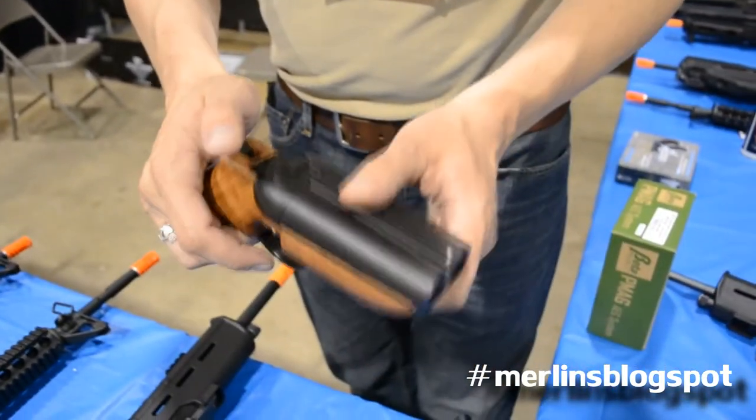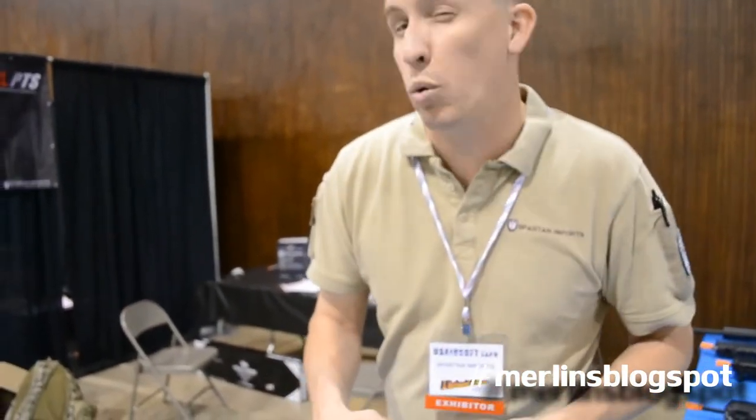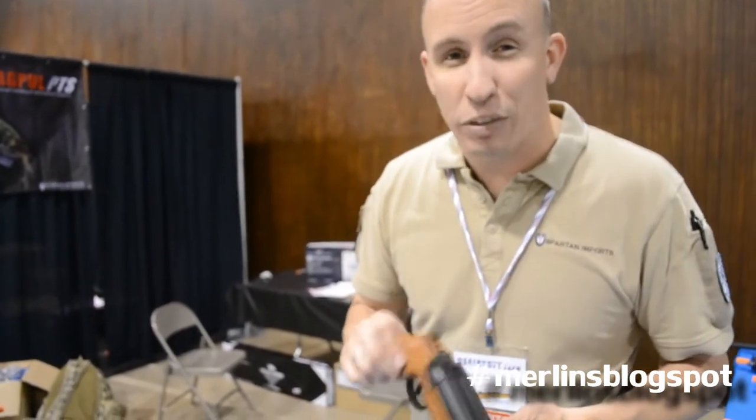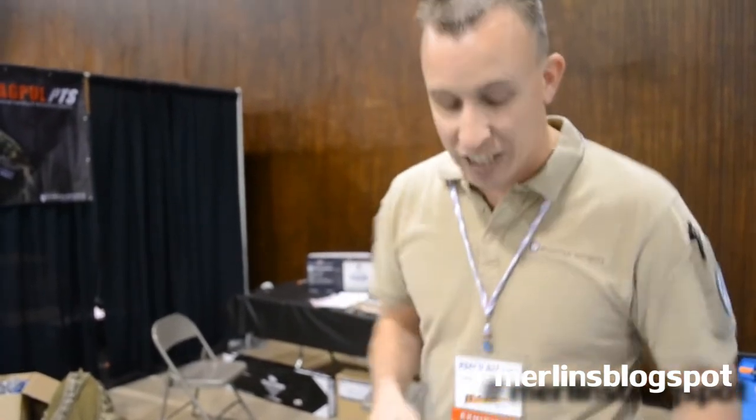Holds two shells. I think the airsoft shells are 8 rounds, and then the full blown paintball style shells, if you do it with a cap on it, you can put like 20 rounds in it. Got great range on this, shoots like a champ. They're going to retail for about $50. They'll be here in the next couple months as well. We're excited about these. These are fun.